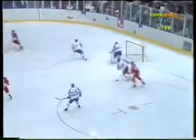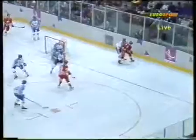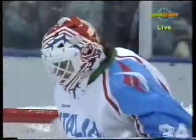Nedved breaks up the middle and now gets the pass just over the blue line. Nedved, his pass, or was it a shot, ricocheted off. And Nedved behind the net, looking for Kontos, whistles that right at the goal. Nedved again has Kontos on the hash marks. Kontos fanned on the pass, but somehow Nedved got it. It went right to his stick, and the shot was grabbed at the last moment.